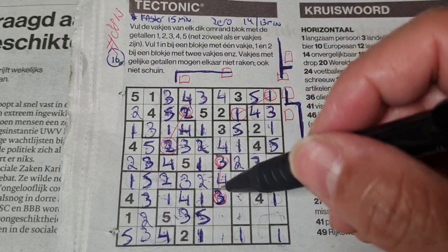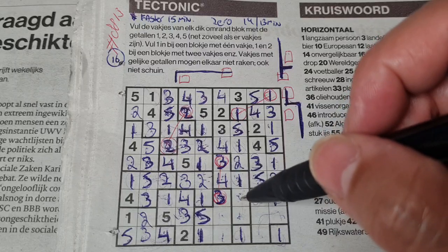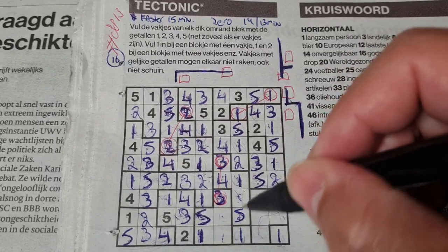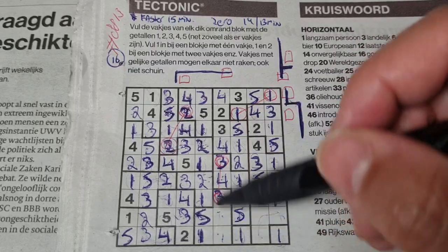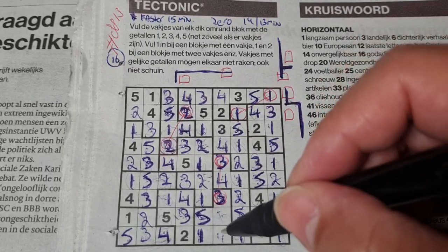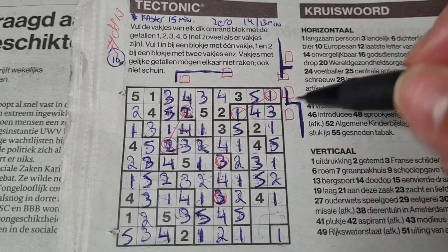Two numbers left in this area for numbers 2 and 5. 2 and 5, we have a 5 there. No 5 there. 5 should be in, the 2 goes there. Two numbers left in this area for numbers 2 and 4. We have a 2 there. No 2 there. 2 should be in, the 4 goes there.